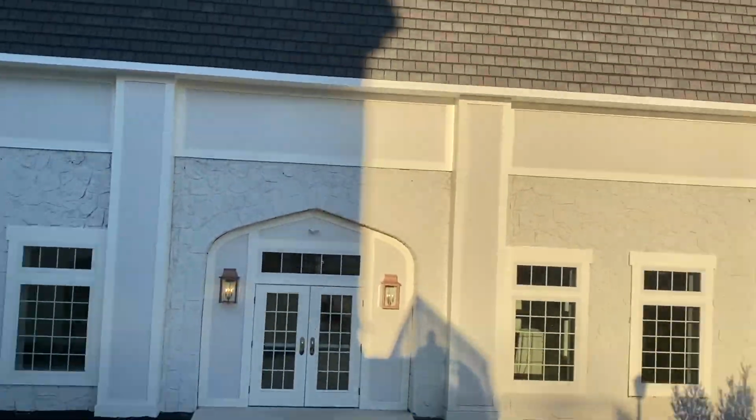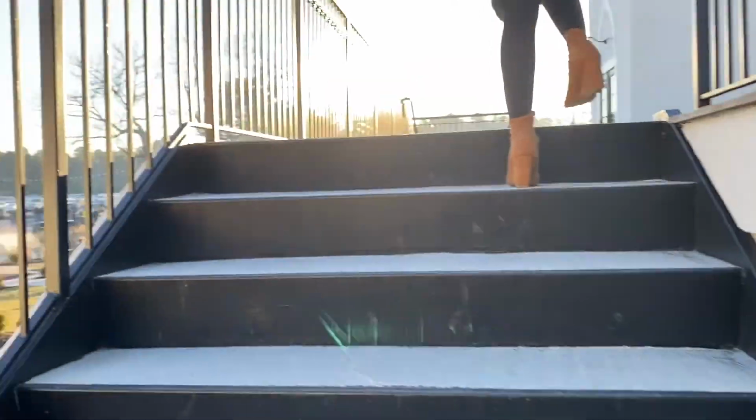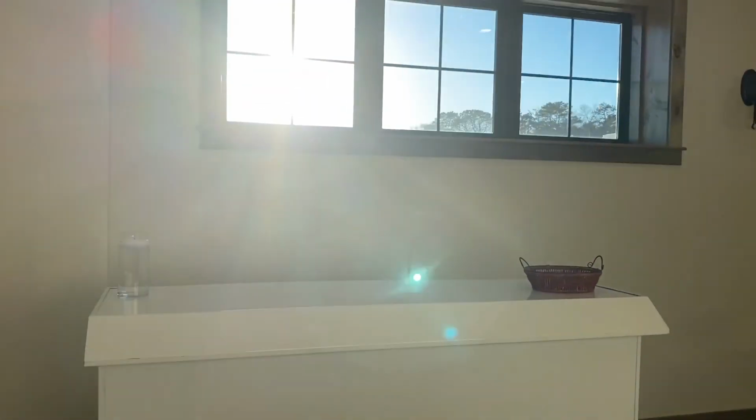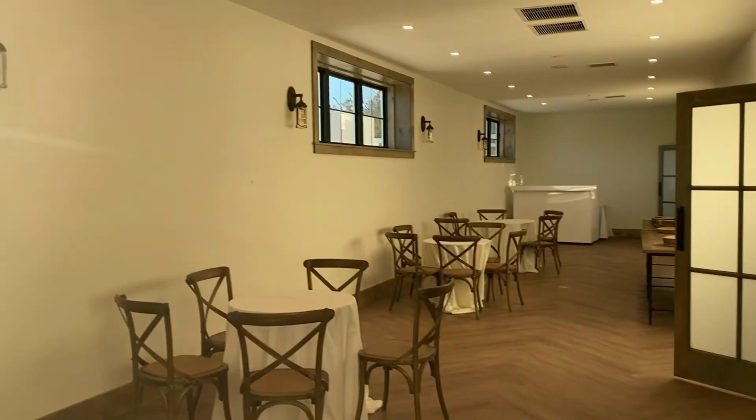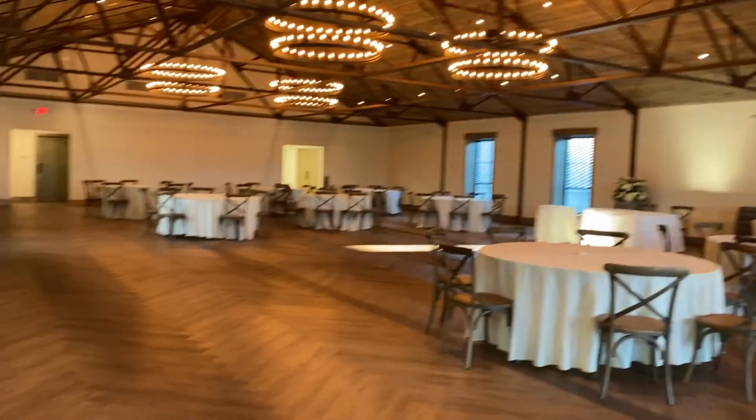So both of these ballrooms do have an indoor and outdoor cocktail hour, which I just think is really nice because I like giving people the option to go in or outdoor depending on what they're feeling. So this here is the indoor cocktail hour space, and this is the first ballroom that we looked at.